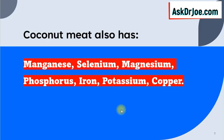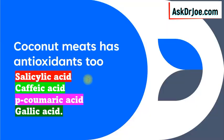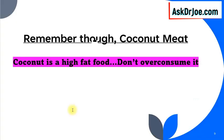So it's got a lot going for it in terms of nutrients. And also, not to be left out in the antioxidant race, coconut meat can also boast of some antioxidants like salicylic acid, caffeic acid, p-coumaric acid, and gallic acid. Okay, gallic acid. So it's got all of this. It's got a lot going for it, I have to say, the coconut meat.